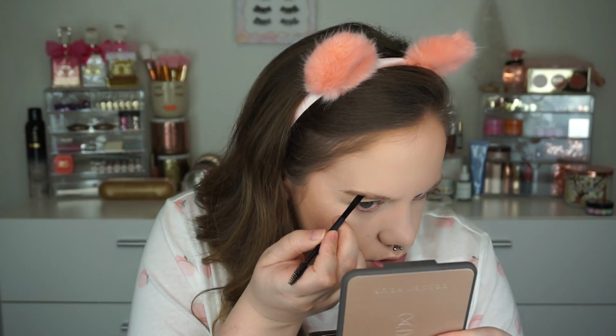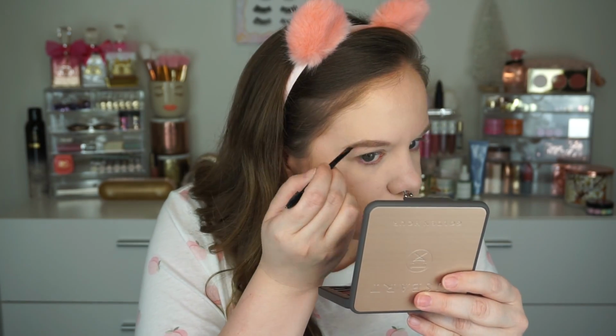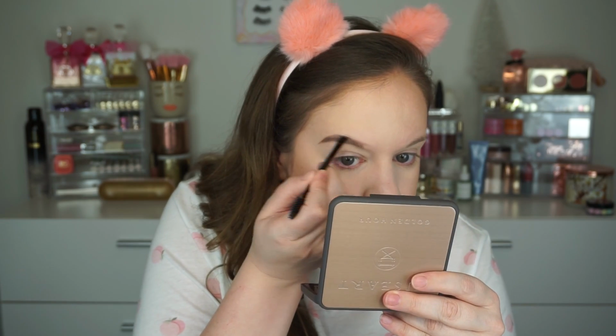I guess I just don't know how I feel about the packaging. Having to take that out and constantly do that's a little bit much. So I'm coating the brush better this time, so hopefully that will help. The color's great. It's looking actually really, really good. I am now taking out the wand for the third time. Next time I'll probably wipe it on a clean mixing palette and try it that way.